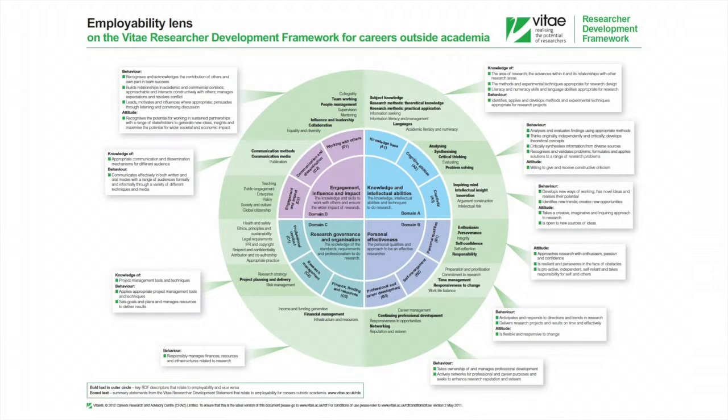So I have a few here. This one, which you can look at, is employability. And I don't know if you can see, but it takes a subset of the RDF. And the reason I bring that one out is, do keep an open mind in terms of your careers. And bear in mind that just under 50% of doctoral researchers will move out of academia and find very successful careers elsewhere. So don't put all your eggs in that one basket of that academic career. Think more broadly about how your competencies will meet the needs in other areas as well.